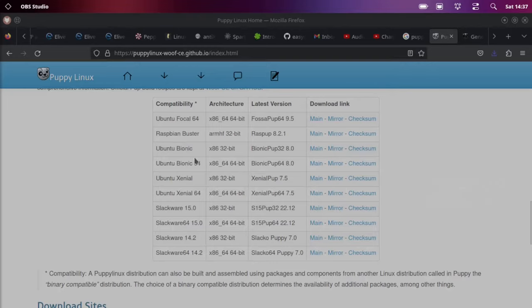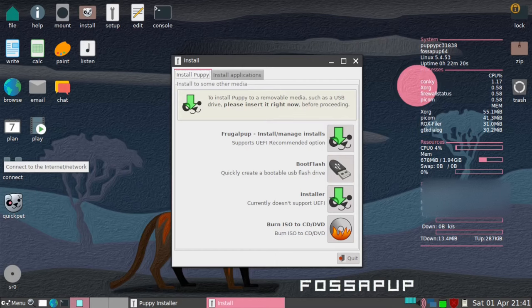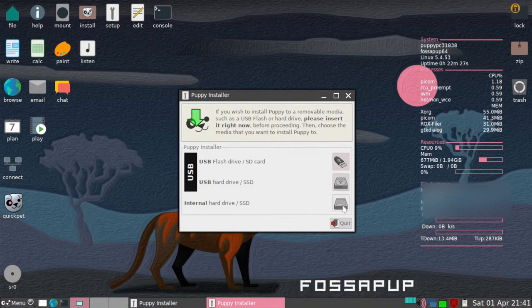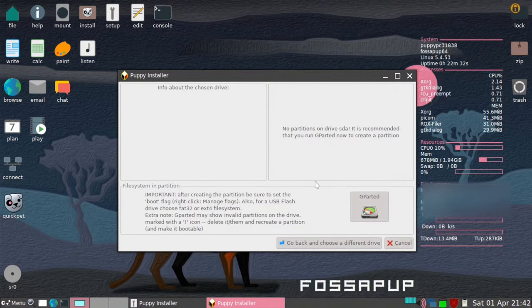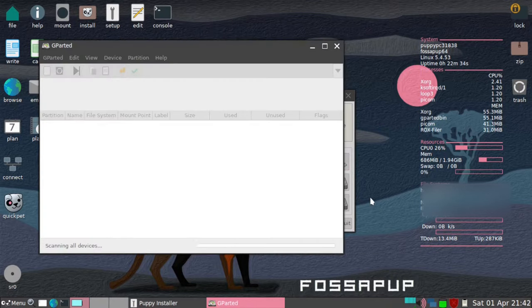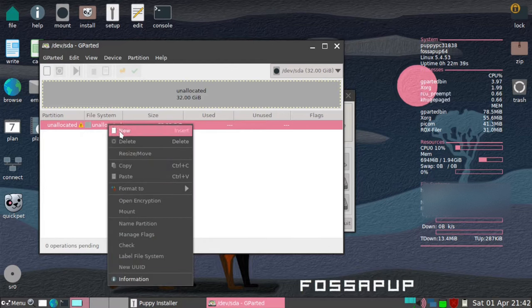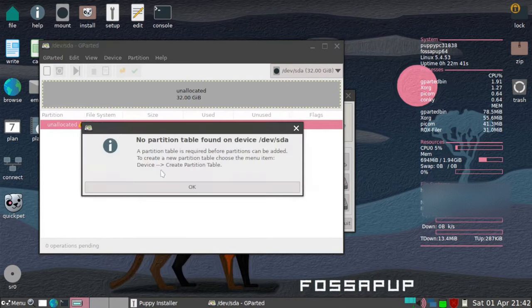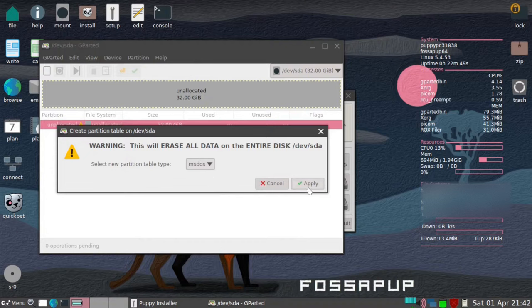Okay, but anyways, let's get on to the show here. Let's get her going. Okay, I have picked the wrong one. You want this one right here. And internal hard drive, no partitions found. We need GParted. So what we need to do is click on new. So click on device, create partition table, and MS-DOS.